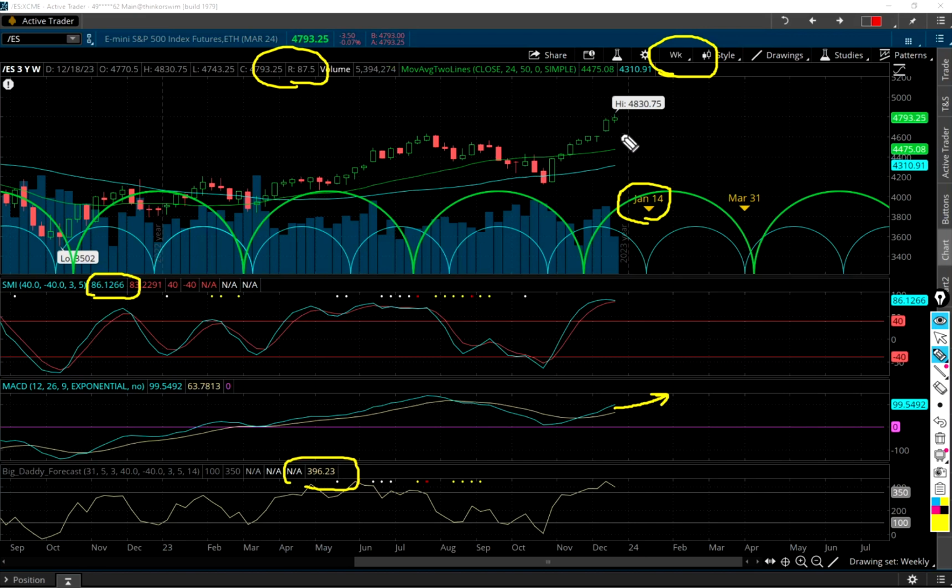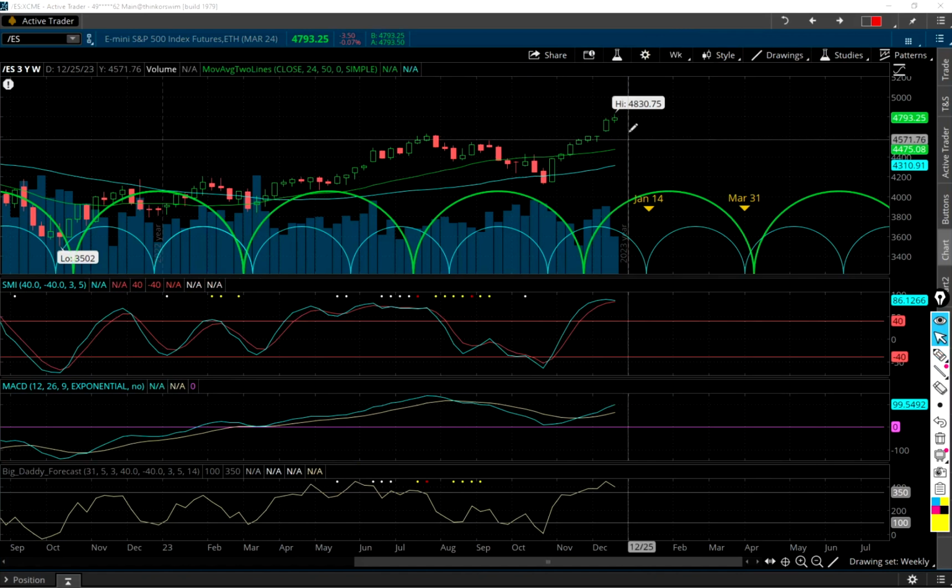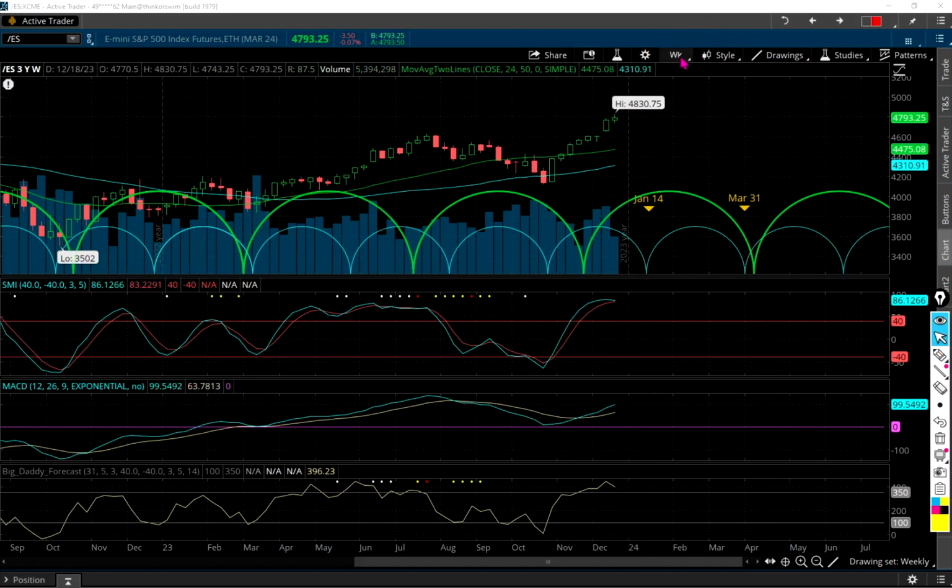Obviously we got the Christmas break and New Year's break coming up, so you know there's going to be some shortened days mixed in here in the way that they have the sessions trading. So there may not be as much trading as we normally get as we go into Christmas and New Year's. All right, let's take a look at the daily.